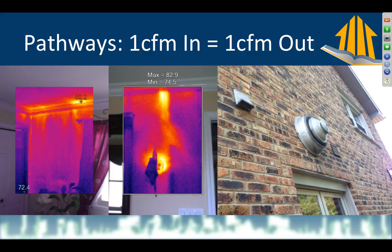And we know that there are pathways between the house and things outside of it. As you can see here, we've got top plate leakage on the left. That's leakage from the attic down behind the drywall into the wall cavity. And if you don't know that that's happening in your houses, you need to know that, because that is a big, big deal. And you can see a really beautiful picture of it right there.